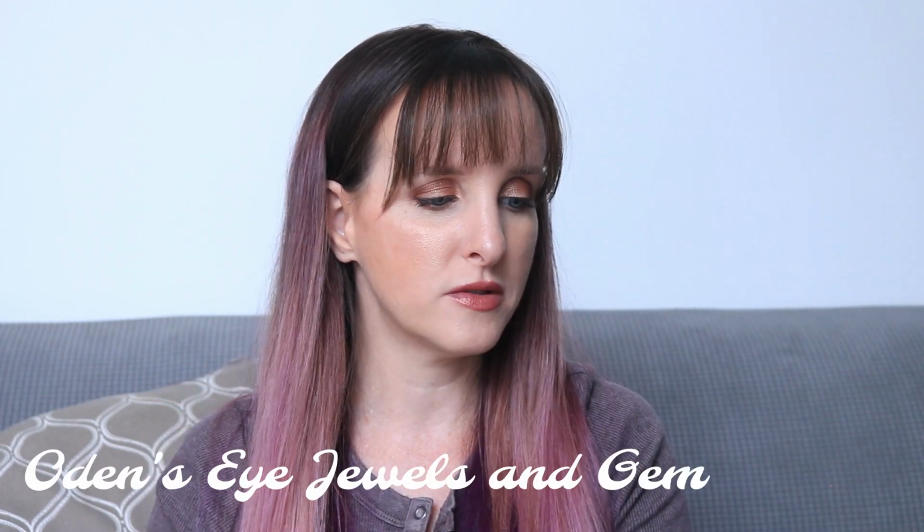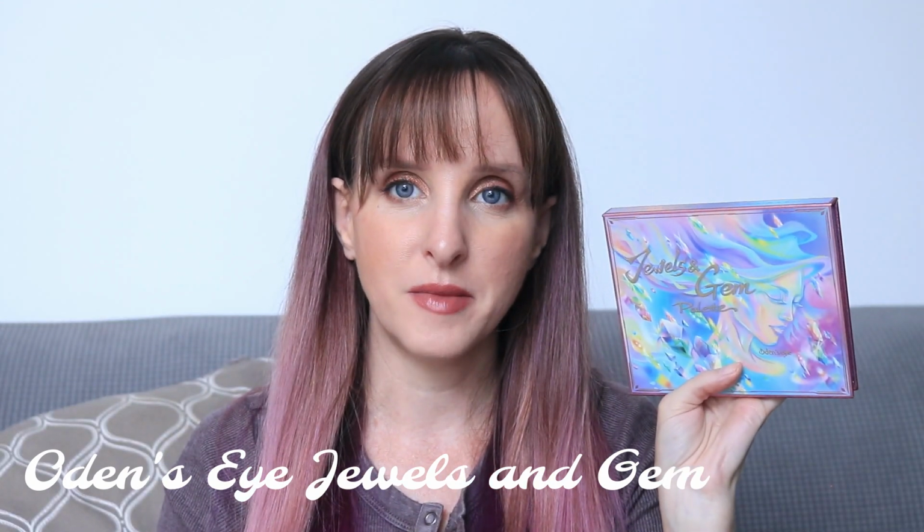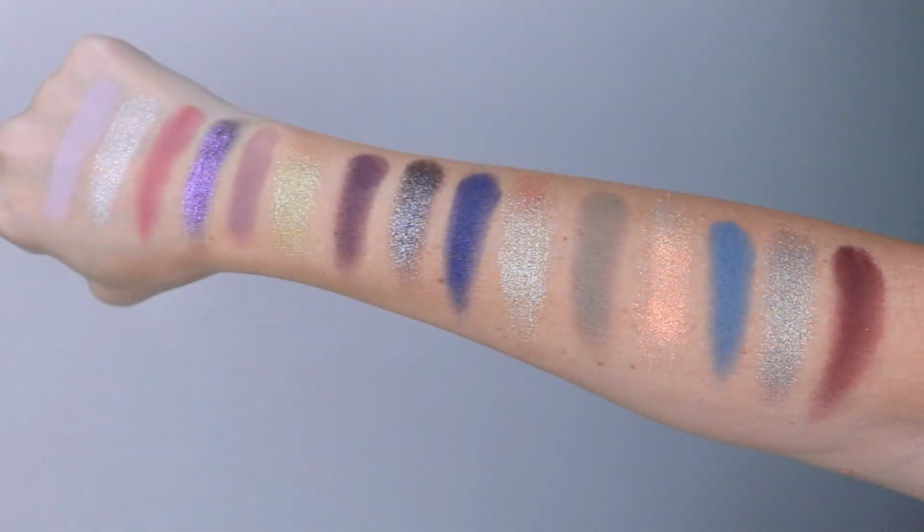And the palette that inspired this actually was the Jewels and Gem palette from Oden's Eye. I did get this in the summertime and I used it a lot in the summer, and I kind of wish I had this in the fall, because I feel like it's more of a fall palette to me. Again, I would say a September or November type palette, leaning from summer into fall, or like a cloudy day when I just want to wear some deeper tones that are a bit more muted.